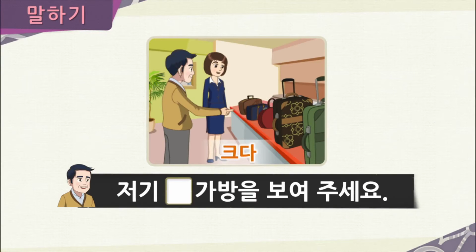Next here, we have a gentleman looking for a bag. So you can see here, we have the word 가방. And what kind of bag is he looking for? He wants one that's described as 크다 or big. So, what do you suppose would go in the blank right there? 저기 큰 가방을 보여주세요.